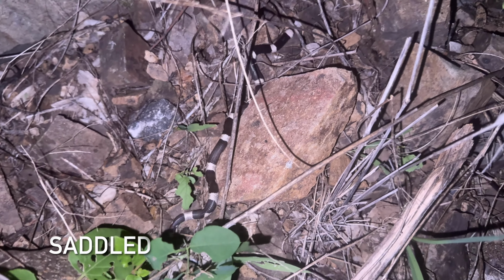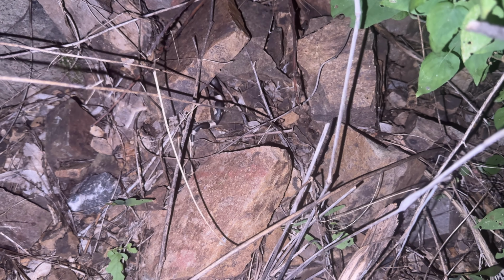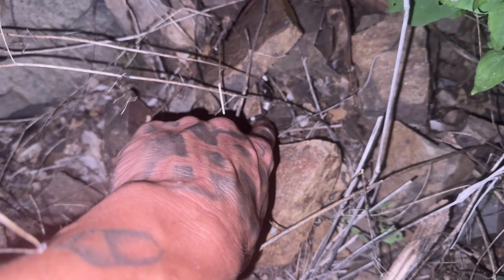Beautiful leaf nose. Hell yeah. Stoked. There it goes. That's badass.